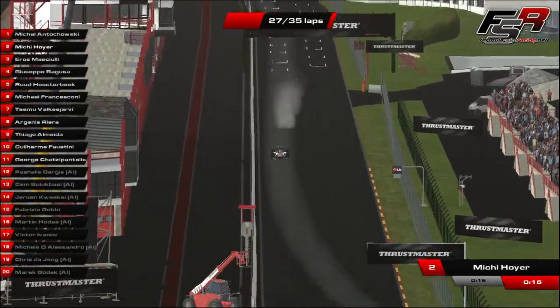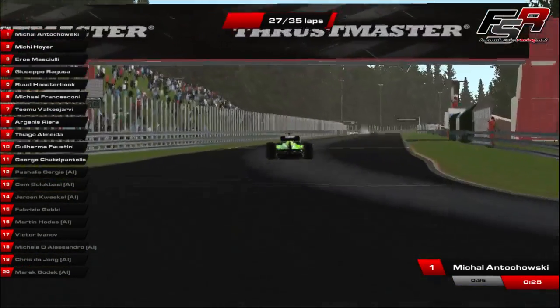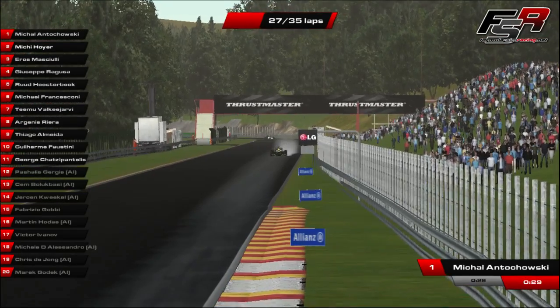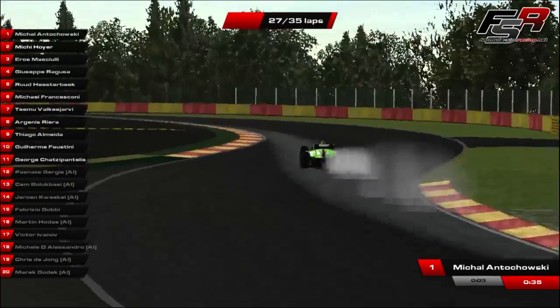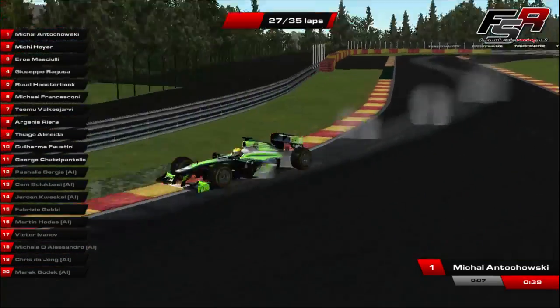154.3 last lap from Mitchell, 153.2 from Michal. So again, or Michal, I still don't know. Kuba, I need some help. Michal or Michal, I don't know. So Michal again, a second quicker that lap, responding to Hoyer's pace. And Mashuli was 4/10 slower than Antohovsky.